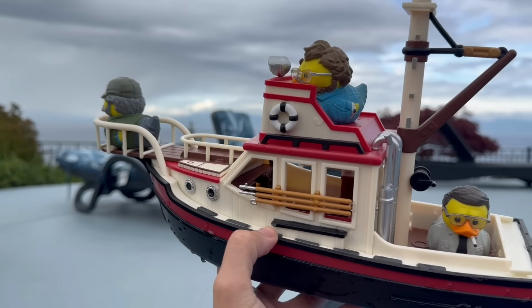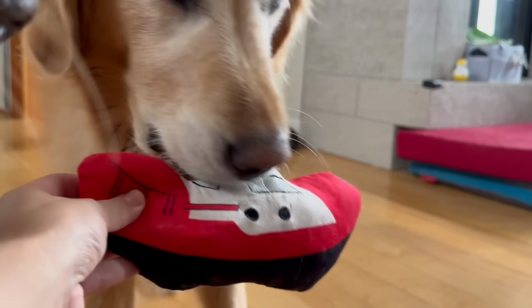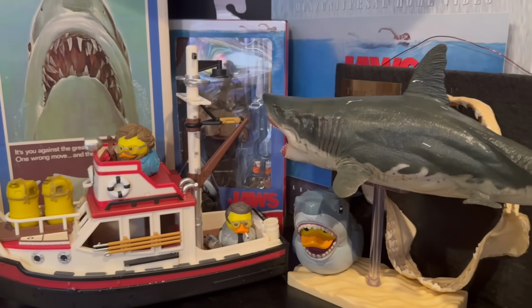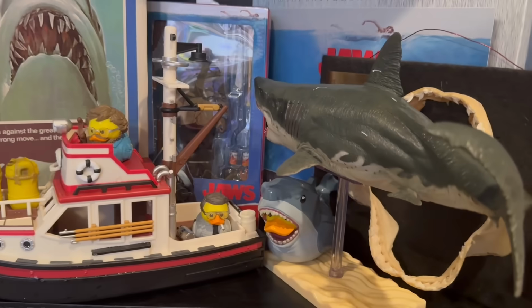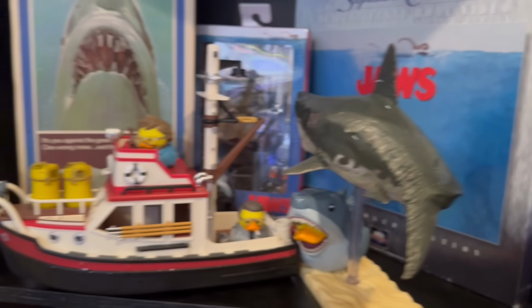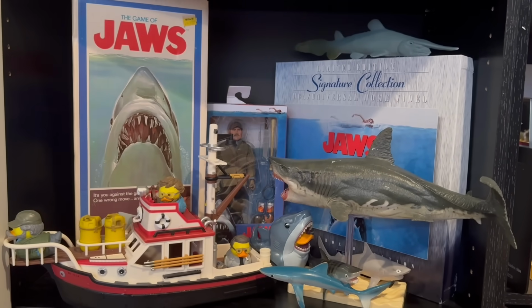Verdict? Would recommend for bath time. Dante, here's an Orca for you, because you love your Orca boat. OD? Hey, OD, that is Dante's Orca boat. Here, Dante, you can have a Jaws. You can have the Jaws water wave. I really need to take this tiger shark jaw set out of here. There, that looks a little better. Now, isn't that a cute little shelf?